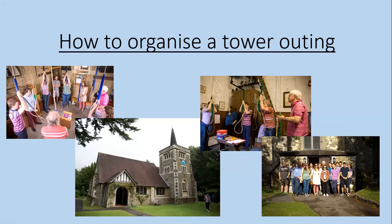But what we're going to try and do is break it down into a few more different sections of organisation. So it's starting from a complete beginner's perspective and working through the different things you might want to think about as part of organising a tower outing, and different considerations that you probably want to have a look at. So a few basics, things that you will need.